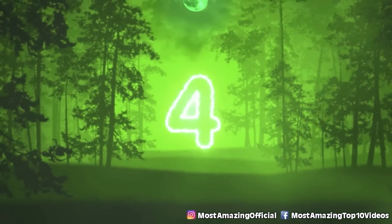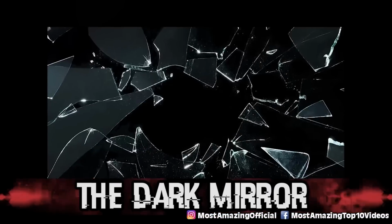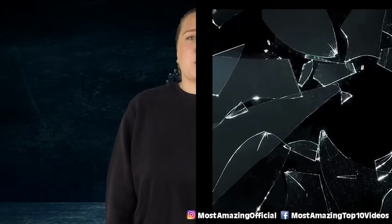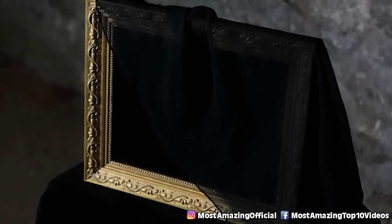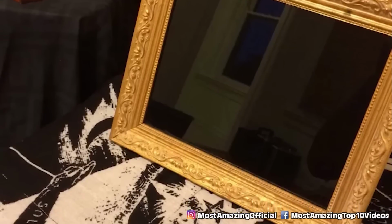In our number 4 spot today, we have the Dark Mirror. This mirror now resides with the Traveling Museum of the Paranormal and the Occult, but prior to that, this mirror was received from the owner who had purchased it from a psychic fair. It is believed that this mirror was created sometime around the 1820s or 30s, and it is actually quite beautiful to look at, despite the sinister things it seems to hold.